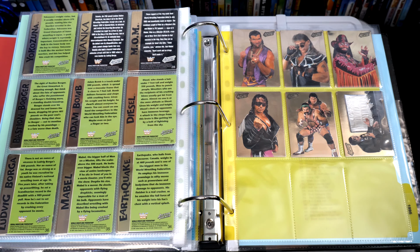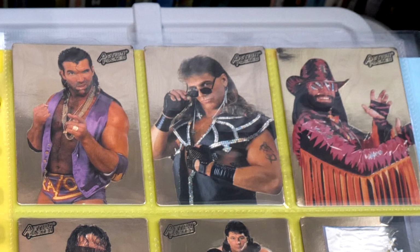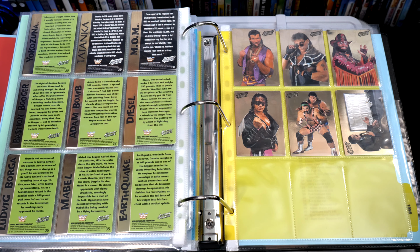Let's focus this camera and make sure you guys see this. We do have a Razor Ramon right there on top, and it has a gold background. We have the Shawn Michaels and the Macho Man Randy Savage. And the Macho Man Randy Savage card is the one that I always see on eBay selling by itself, not PSA certified, just raw, selling for over $50 easily.